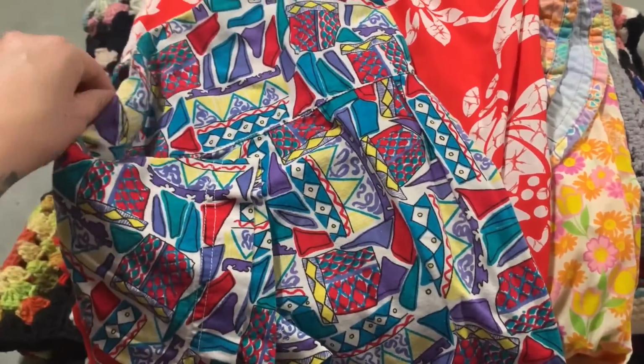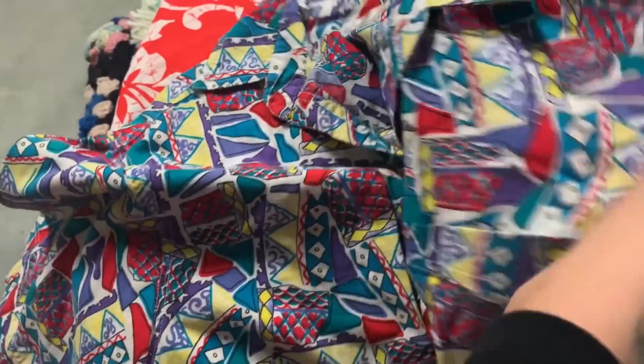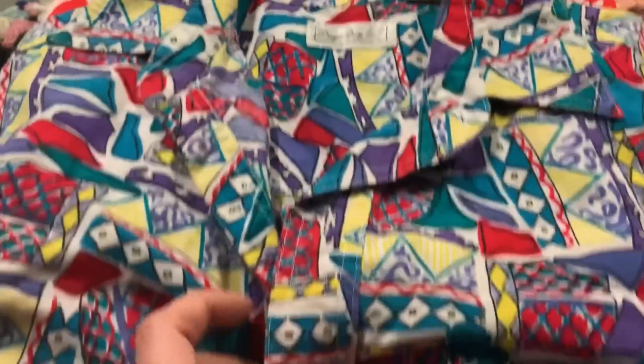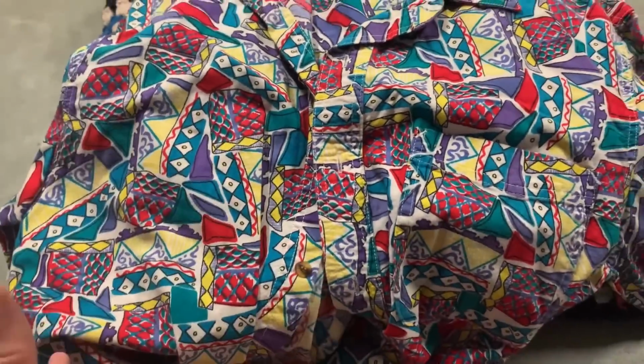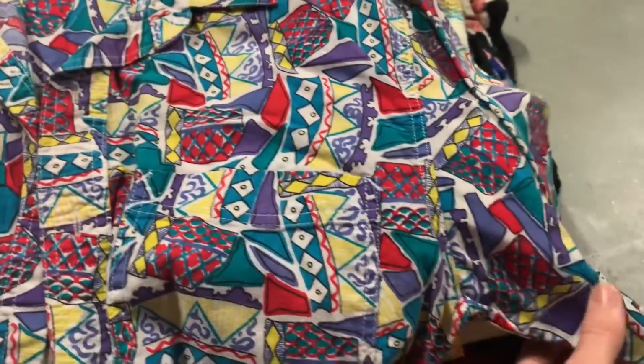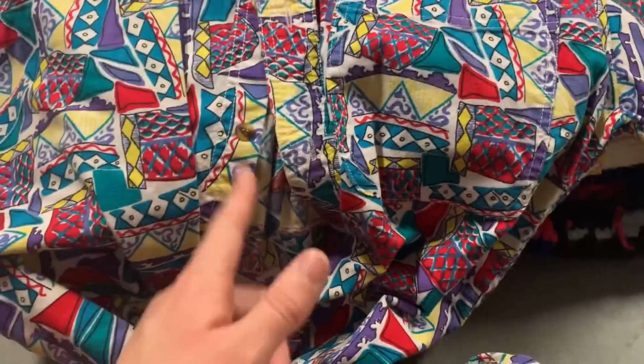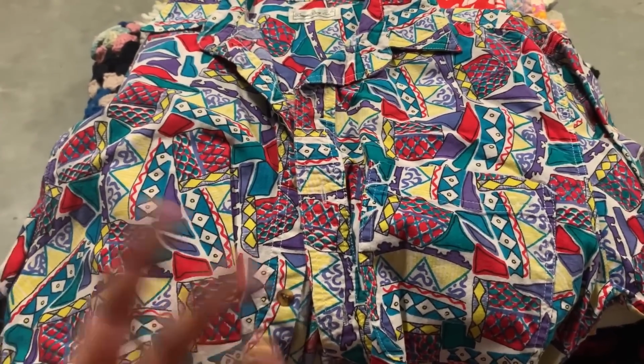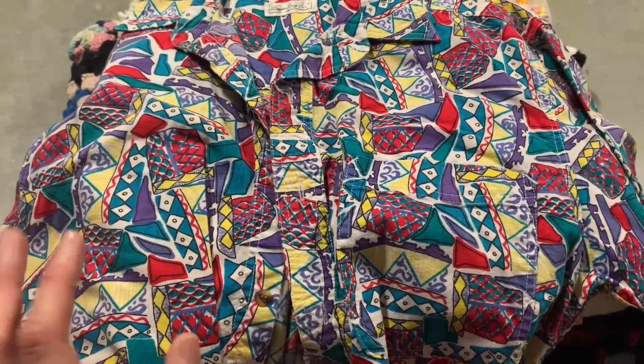Okay, this piece is purely because of the print. How loud is this print? So it's Bugle Boy. I'm thinking early 90s for this. It screams 90s to me. What I will most likely end up doing is rolling up the cuffs and then tying a knot in the front and marketing it more as a women's vintage piece. That just tends to work a little bit better for me, especially on Poshmark.